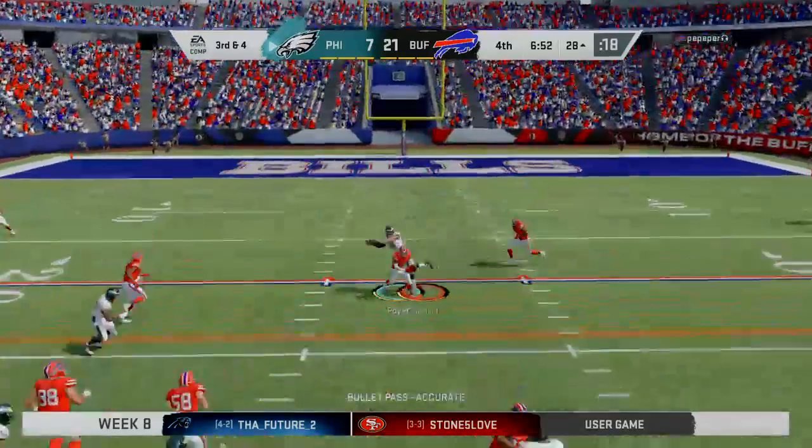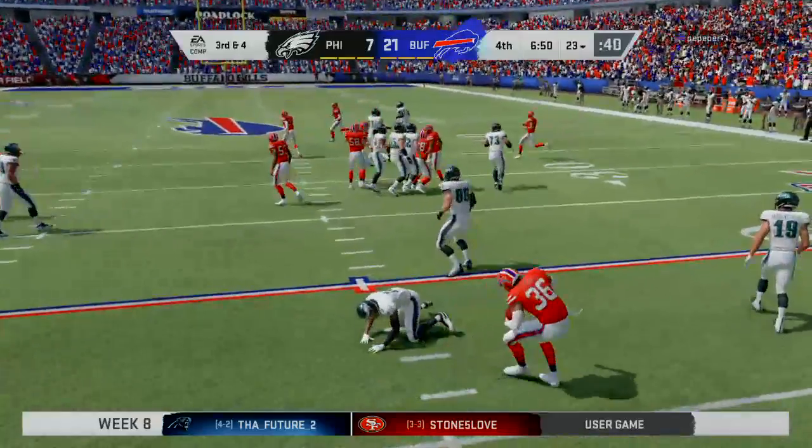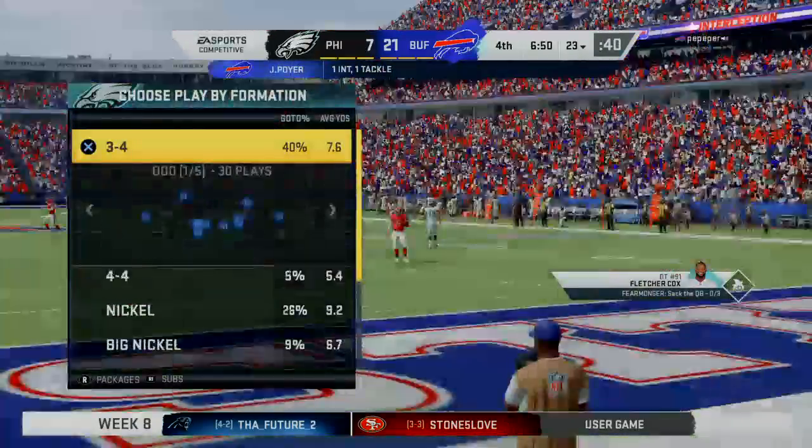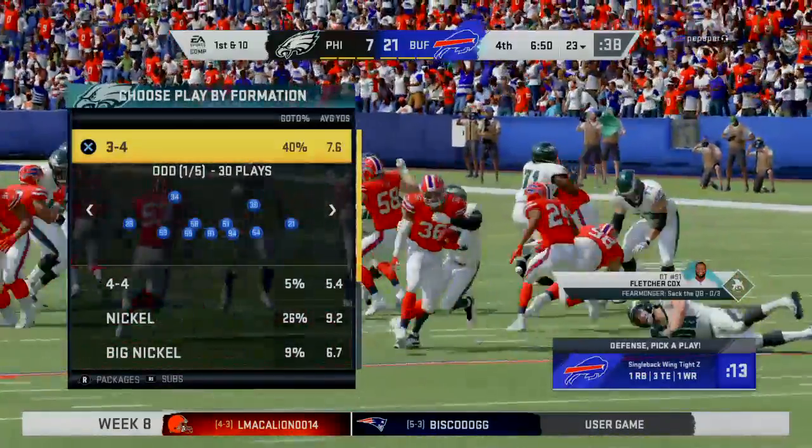Again, they'll throw with Wentz. And his pass is intercepted for the 4th time today, picked off by Jordan Poyer. And his guys are going to get the football at the 23-yard line.